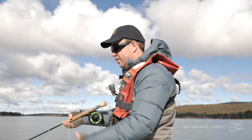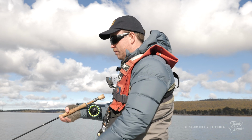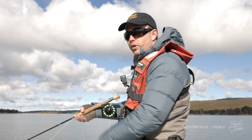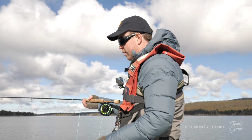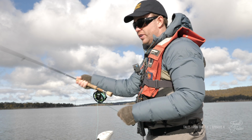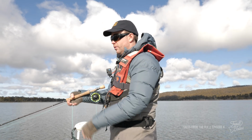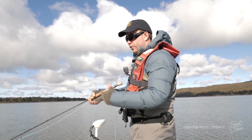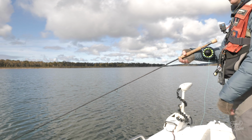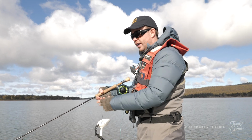Common question that we get is, we just caught a fish now, is it a good idea to stay in that same spot, keep fishing there, or move on? And generally what we like to do is take note of the type of water that you caught the fish in, so that you can try and keep the boat drifting through that similar water and pick up some more fish if that's the type of water that they are sitting in. So just take note of where you caught the fish and what sort of water you were in, and also the type of retrieve that you were doing or the fly that you were using, and just try and replicate that, and you will find more fish throughout the lake if you stick to what works on the day.